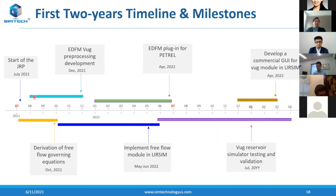And as you can see, we have already started the work. I will mention that in the next slide, but in general, we have started the work on the derivation of free flow governing equations. We might find some results in a couple of months or so. We have also already started the EDFM bug preprocessing development, and later this year we will start implementing the free flow module in URSIM, so that at the end of the first year, we will achieve all those goals.